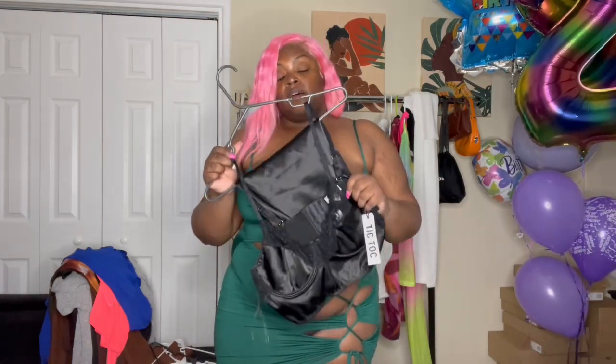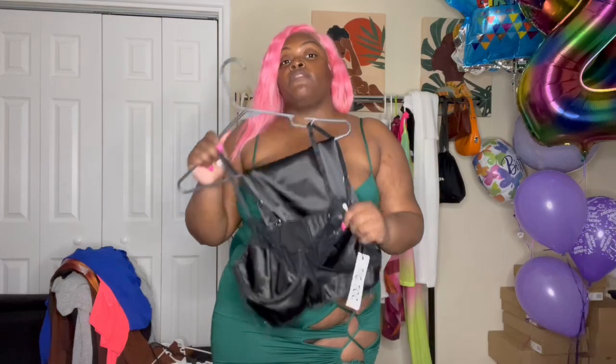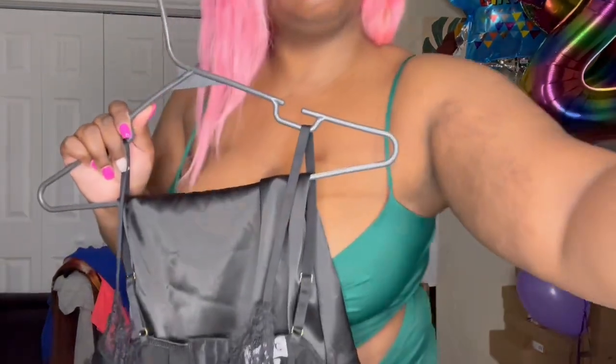It was super cute and it was big on me when I bought it, because I was trying plus sizes and it was weird. And I got a 1X, and back then I wasn't a 1X, but I guess now I'm a 1X because I've gained all this weight. So it fits perfectly now. So I'm going to try it on for y'all.